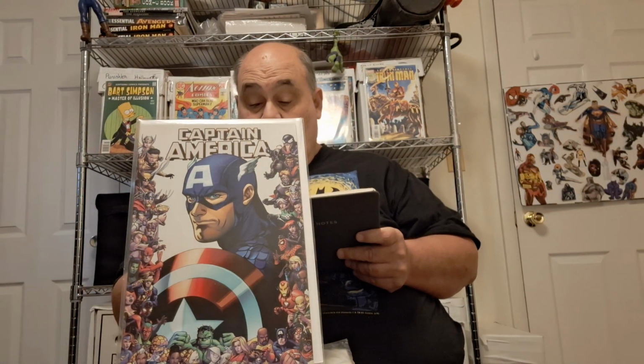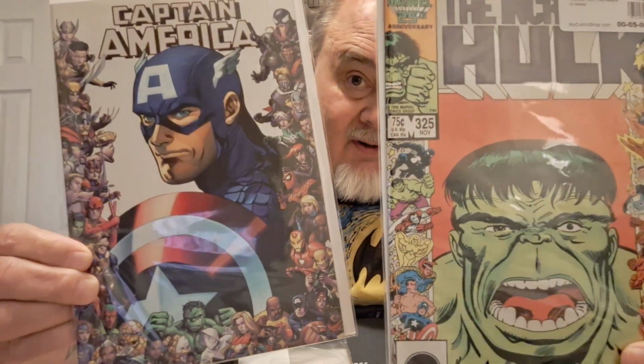Now, the next two books are modern homages to the 25th anniversary covers. We have Captain America 13C from 2019, cover art by Emanuela Lupacchino. And they just doubled up the amount of heroes in the border, so it's like twice as many heroes. Let me bring it in a little bit. It's a nice statuesque picture of Captain America.